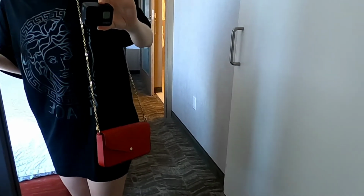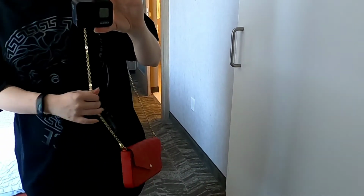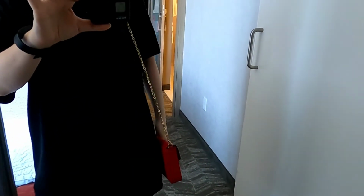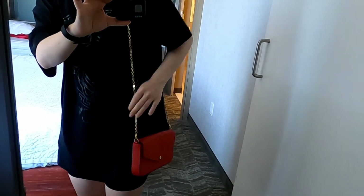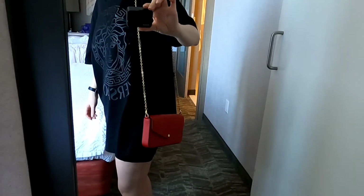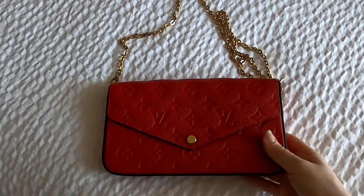It's a little bit longer, as you can see, and considering I'm small, like 5'1", 5'2", it should be okay for whoever is taller than me. It should be much better, but if you like it to be longer, it's totally cool to wear it like this. I don't really wear it this way. It's not really comfortable for me, but anyway. Alright, I guess this is it.